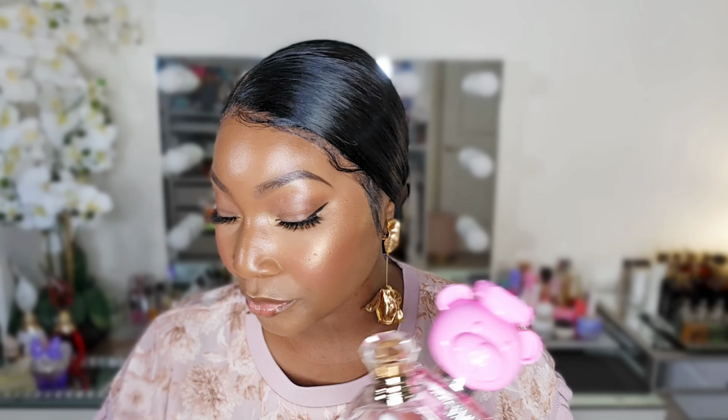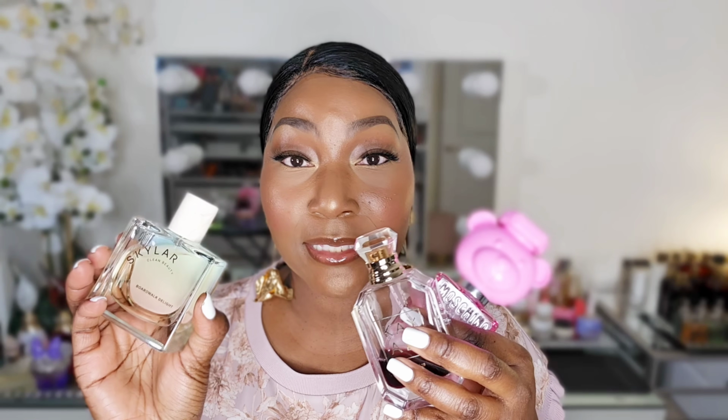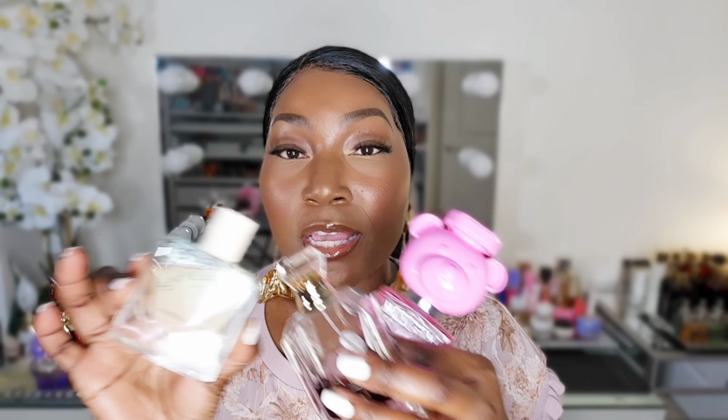So Toy 2 bubblegum with the fruity bubblegum, and then you have this sweet brown sugar vanilla and Skylar's Boardwalk Delight. This is pure cotton candy. So if you love that sweet, smooth, kind of creamy, a little lactonic vibe of cotton candy, then you'll love this. So this trio right here, for me, is giving me the vibe of this fragrance. Obviously it doesn't smell exactly the same, but it's basically the same vibe: bubblegum, cotton candy, vanilla, sweet, sugary, all the things.